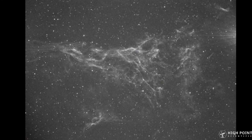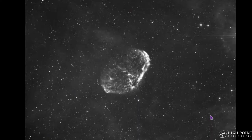And Richard also... Yeah, go ahead. John Richard mentioned that I might want to address the amp glow in the upper right-hand corner of the image. It looks like a starburst almost. And that's inherent to some CMOS camera sensors.